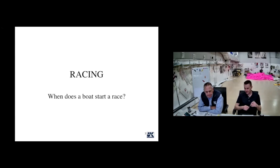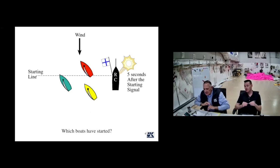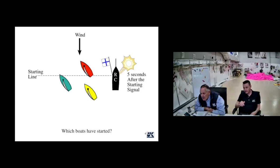This picture was taken 5 seconds after the starting signal. You notice that flag X-ray is flying from the race committee boat. So who can tell me which boat has started, or how many boats have started? Only one, that's green. Two. Who said two? I believe the red one started. You don't know that it was early. It could have been on time. It was a very fast boat.